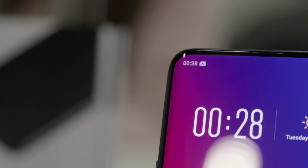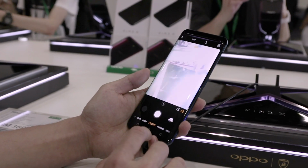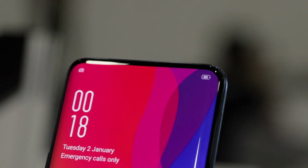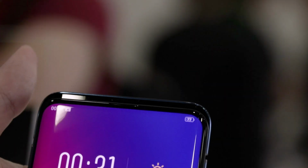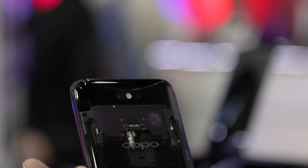Apart from that, another attraction of Oppo Find X is the motorized slide-out camera system. So, let me show you how the system works. All you need to do is activate the phone, turn on the camera, and it will just slide out. If you try to physically push down the camera, the system is actually smart enough to pull it down automatically and turn off the camera app.